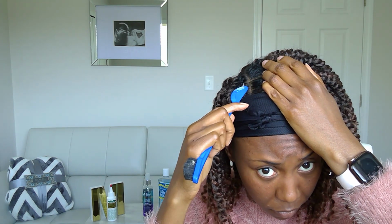I'm just going to prep the hair for the hairstyle that I'm going to try to do. So I'm just going in, because I've already sprayed all of my hair, oiled my scalp. I'm just sealing in all that moisture. And I'm just grabbing a little bit of the edge control to try to smooth some of this out, because it's a little frizzy there. So it doesn't have to lay down perfectly, but I do want it to lay down somewhat.